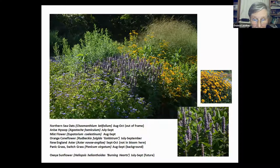The Northern Sea Oats area. The Northern Sea Oats is in the next picture. I don't have a picture of all of it. But this is really one of my favorite plant combinations. It grows with anise hyssop, which is the tall, purply, spiky thing, always covered with bees, one of the greatest nectar plants. It sometimes comes through the winter for us and sometimes doesn't. Some websites and people say it's long-lived, some people say it's short-lived. It's just too good of a nectar plant. And we grow it every year, and sometimes it comes up like gangbusters, and other years we get a little more and put some more in.